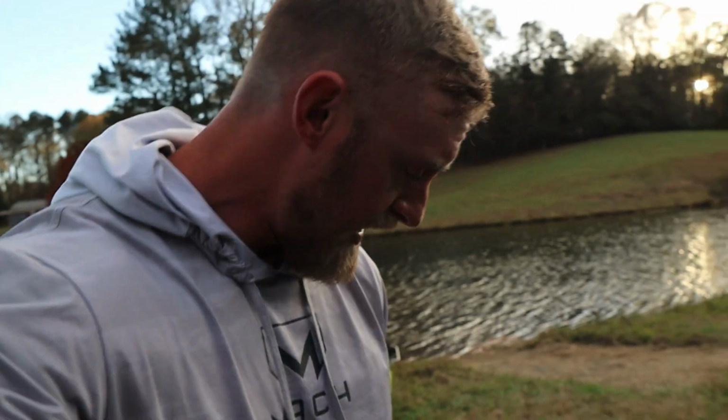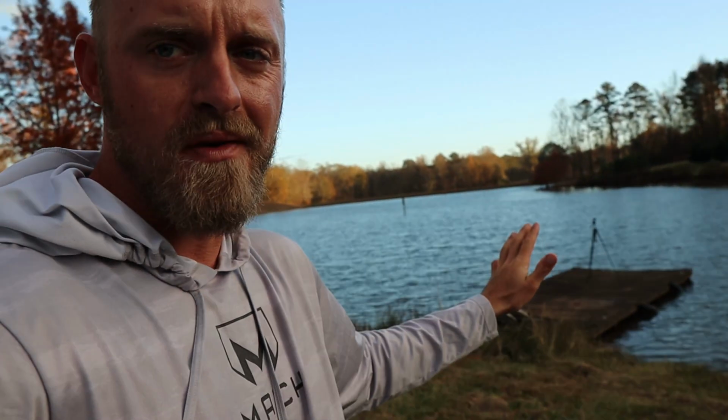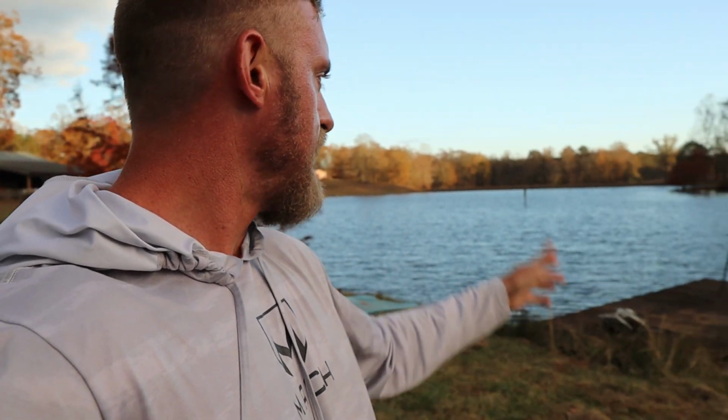I have a splitting headache. Check out the old Thump net. Got all the bass down in there. We're gonna transfer them because this is gonna be a trophy pond, so we're getting all these little ones out. There's a little pond right up there. We're gonna be putting them in. And yeah, we try to take like 100 bass out of this lake a year and transfer them, and try to keep big ones only. And I haven't been here in like 4 or 5 years to manage it, so it's kind of gotten overrun with these little fish.